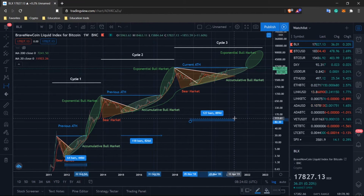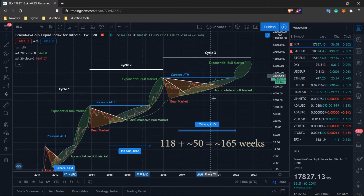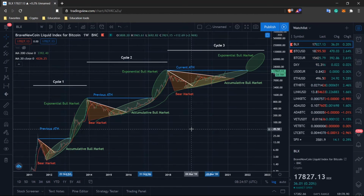we can see that we are around 170 bars for this market cycle. And of course, this is not an exact point. We could always have it drawn a bit less steep or a bit steeper, but this is more of an indication, of course.